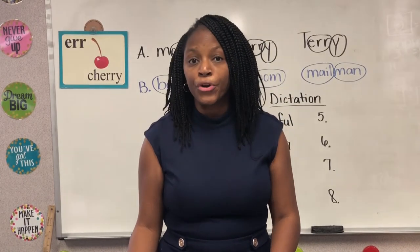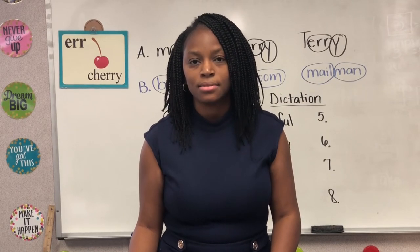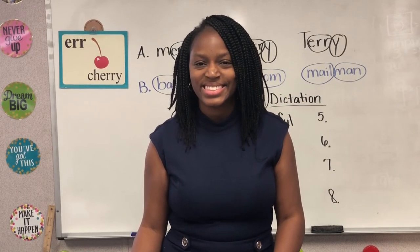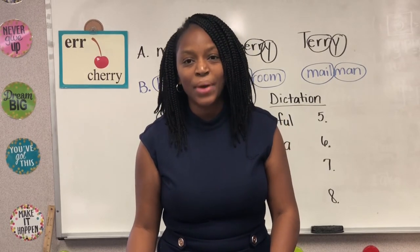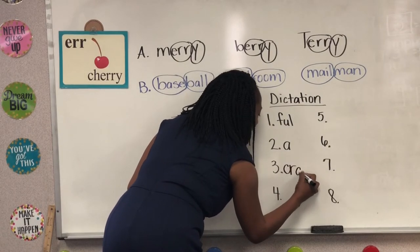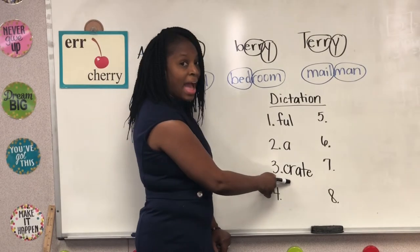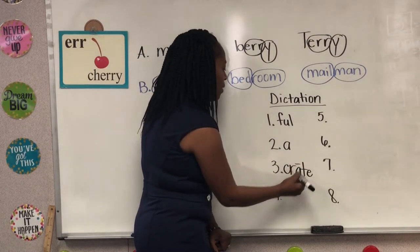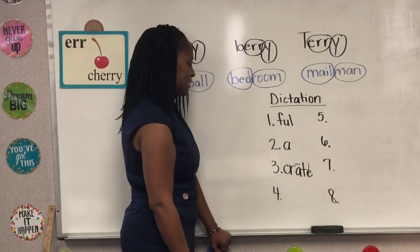Number 3. Write the word crate. Crate. Crate is spelled C-R-A-T-E. We have cr in crab, and then my vowel A is long and my E is short. Crate.